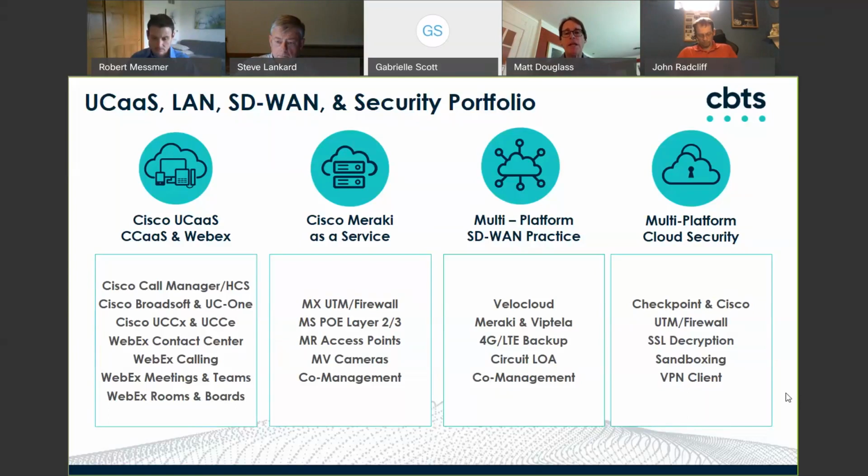So we'd be very excited to go into some more detail with you, with your team, or do some partner-facing events as well to go through some of these new cloud security offerings. Checkpoint is one, and we also do Cisco Umbrella too.